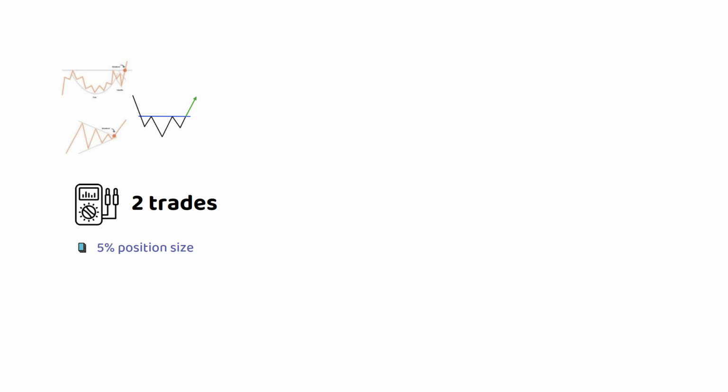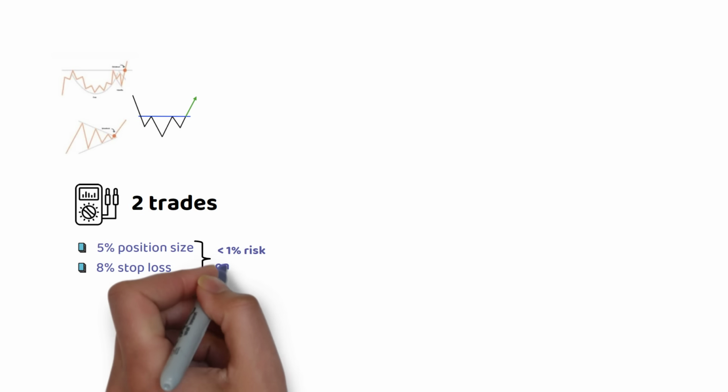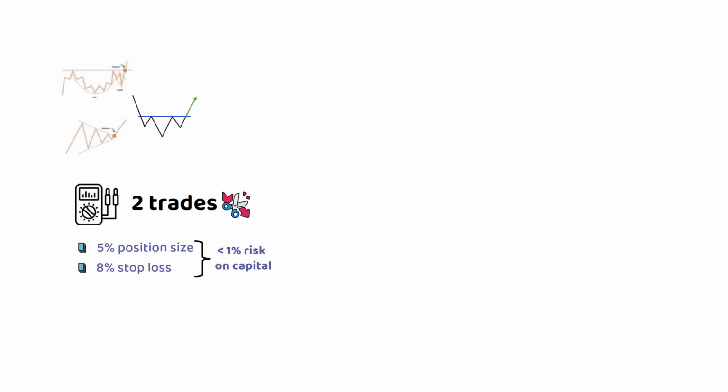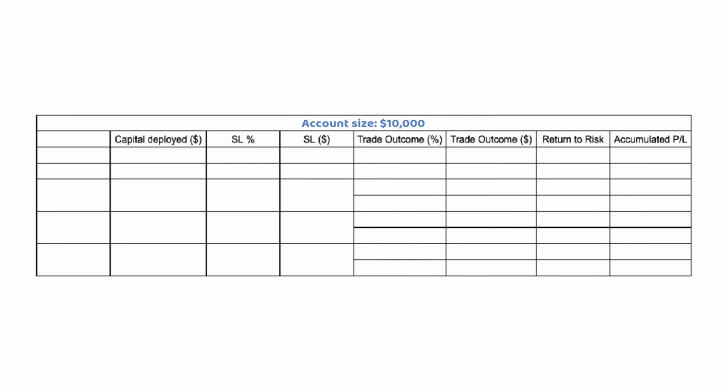Let's assume you're sitting at 100% cash and some setups start emerging in the markets. You could start testing the market strength. You get involved and take 2 trades with a 5% position size and a stop loss of 8%, effectively risking less than 1% of your capital if both trades hit their stop losses. So, for example, assuming an account size of $10,000, you put $500 in each trade and stand to lose $40 on each trade if the stop loss gets hit.